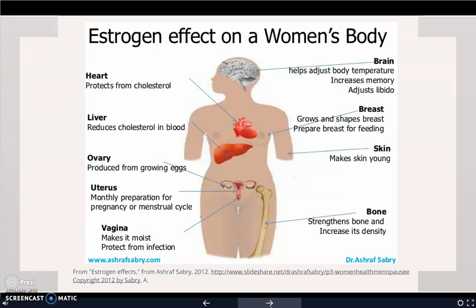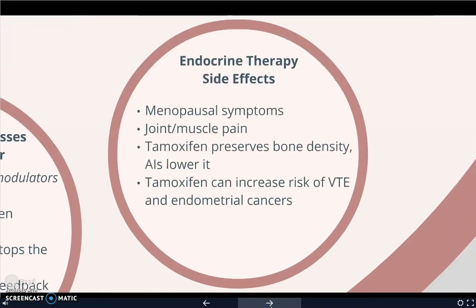It protects the heart from cholesterol, improves memory, and strengthens bone. But unfortunately, sometimes estrogen can stimulate increased growth of cells, resulting in cancer. Side effects of endocrine therapy include menopausal symptoms, joint and muscle pain, and can decrease bone density depending on the drug. Men similarly may experience osteoporosis and menopausal symptoms such as mood swings and hot flashes.